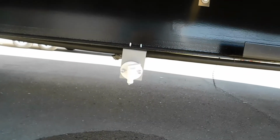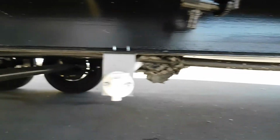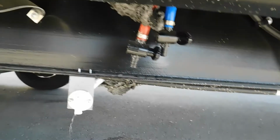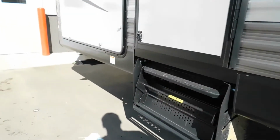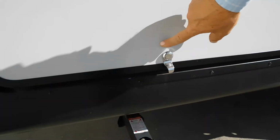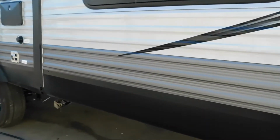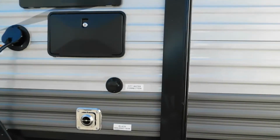Outside the door, we're going to drain some low point drains. This white one, and this black one. We're going to bring up our stabilizing jacks. We're going to lock down our outdoor kitchen. We're going to disconnect our power. And we're going to head up to the dump station.